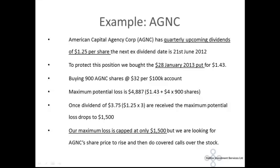Now, between the time of when we bought the shares and the time of when our January put expires, this company will pay 3 quarters worth of dividends. It'll pay one on the 21st of June, pay one for the next quarter, and then pay one for the following quarter. So in the time that we're holding this position, we'll collect $3.75 worth of dividends. If our maximum risk is $5.43, that $3.75 will greatly reduce that. So our maximum potential loss will drop to around about $1,500. There is, of course, depending on the financing, the 2% interest charge as well, which hasn't been brought in here. Our maximum loss in this situation is capped at only around about $1,500 plus the little bit that we have to pay for the financing costs.